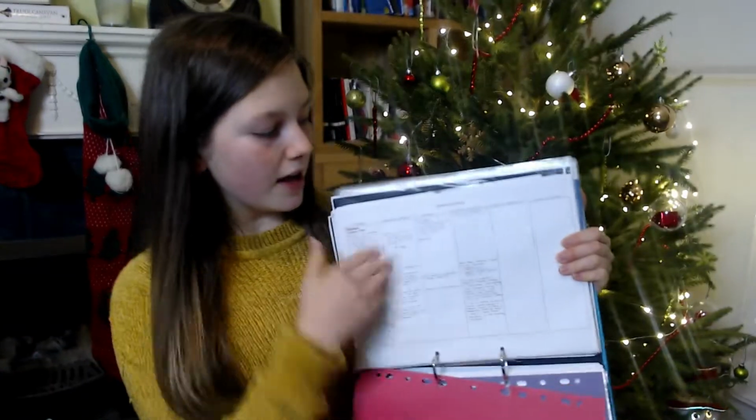For Othello we've got a script. For Atonement, I have the actual book because we are allowed the book in the exam, and I want to get used to using the book. As you can see, I have a lot of things in here, and I'll run through that in a second. But at the front of my Atonement part of the folder is my Atonement chapter summary. You'll see that a lot.